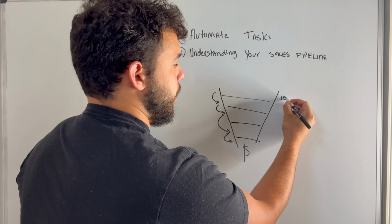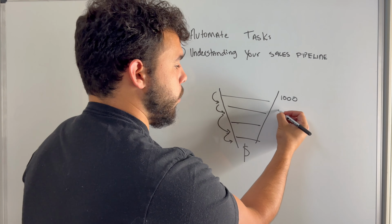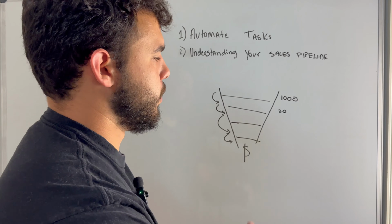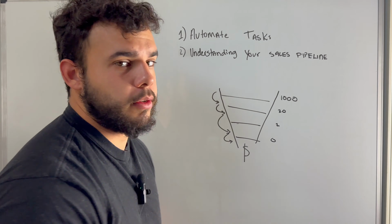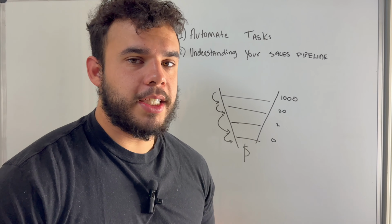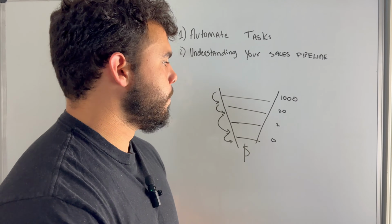You might have 1,000 leads up here, and say this is where the lead comes in. And then on the phone call, only 20 of them were contacted, because your salespeople don't want to contact all 1,000 of them. 20 of them were contacted, and 2 of them got an estimate, and 0 of them closed. And you might think, well, why are we not closing sales? I keep getting all these leads. It's working out pretty well. Where are my sales? Where are my closes?